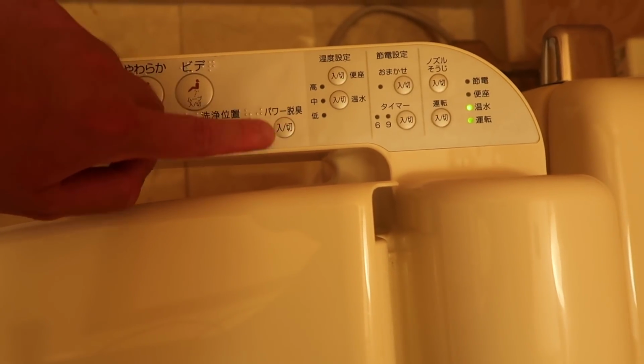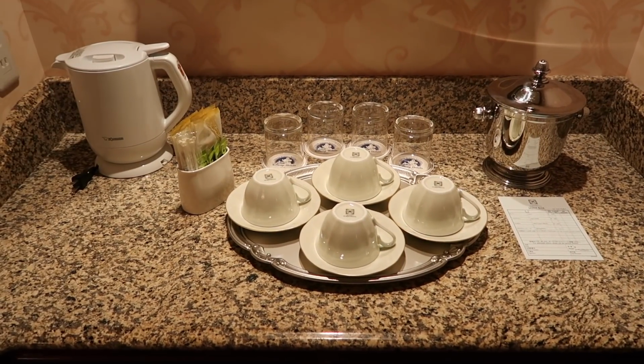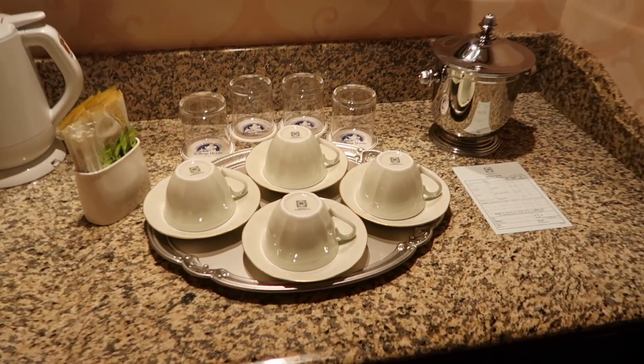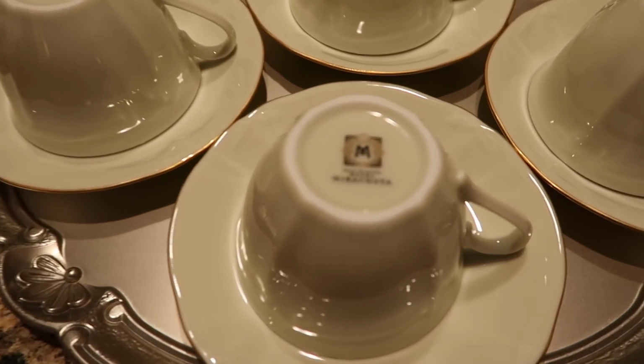And this is going to turn off everything on the wash if you don't want to deal with it at all. In the hallway, we have our little bar here. You can see all the coffee cups. They say Hotel MiraCosta on them.